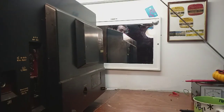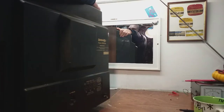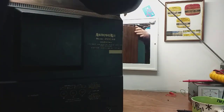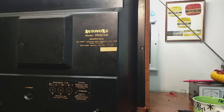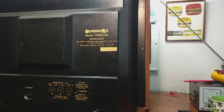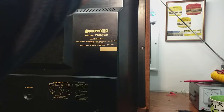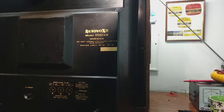So, all the lady knew about the TV was that it belonged to her in-laws at one stage, and they had it since the early 70s. So, yeah, it'll be interesting to see. What I found out about it is it's an Italian television. Autovox were Italian, and were well known for making a strange little 12-inch black and white portable they made, and yeah, I'll put a picture up of it. It's a design icon apparently. It'll be interesting to see what we find when we get the cover off here.